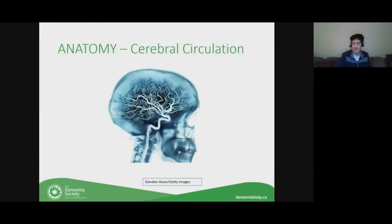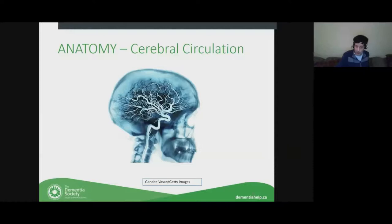Look at this. This is, in fact, the blood flow into the brain. It looks like a tree.